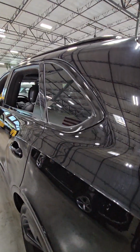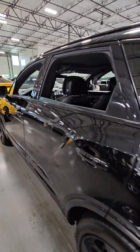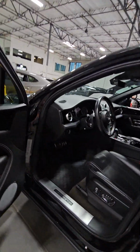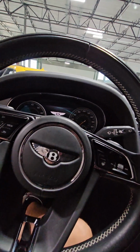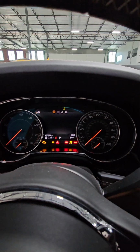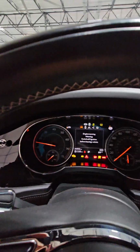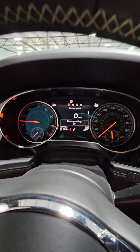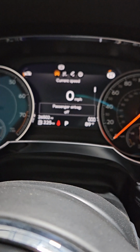Oops. Car's in limp mode right now. I gotta unlock it. Lights on.